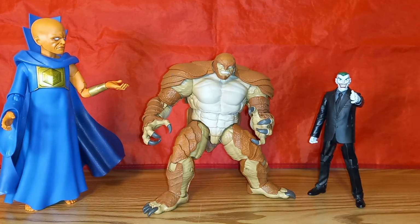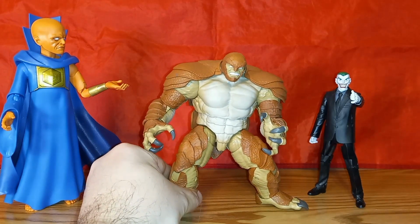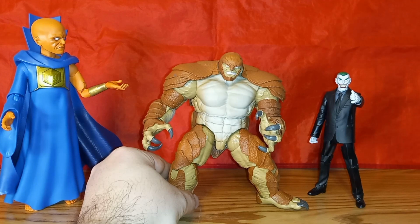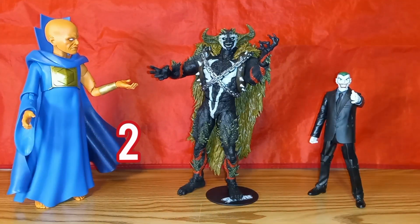And also, for the longest time, almost right up until towards the end of the year, I thought he was going to be my favorite figure of the year, but 2 latecomers came on the scene towards the end of the year to take the crown from poor Armadillo. Still a great figure. And here's the first figure that took the crown from poor Armadillo.